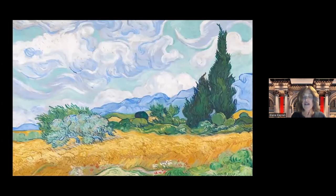Okay, so now the painting that we're looking at now, as I said, is in the National Gallery in London. In 1923, it was bought for the Tate Gallery for £3,300. That was the first Van Gogh in a UK public collection. And then in 1961, it was transferred to the National Gallery where it is today.